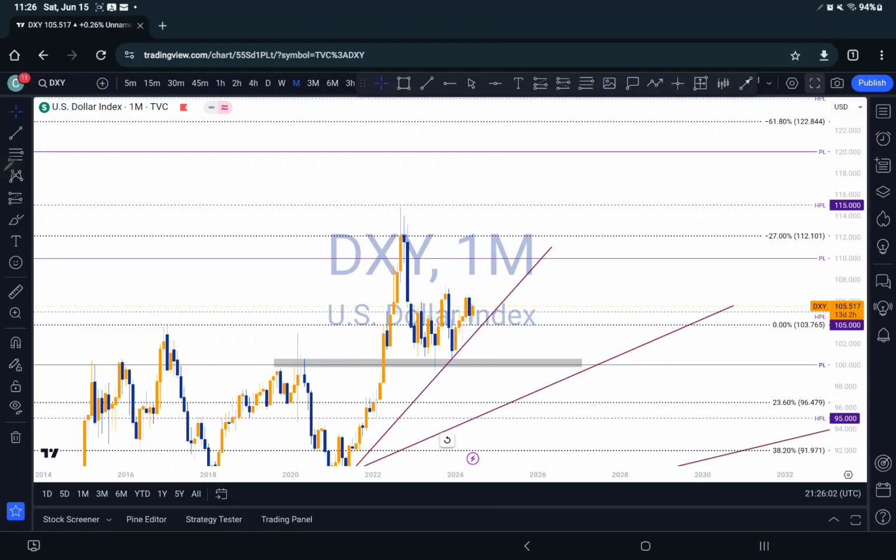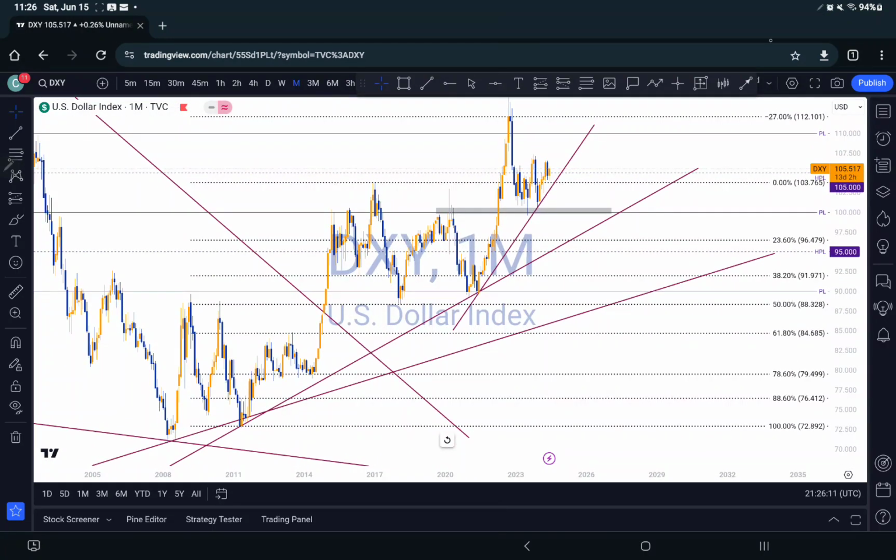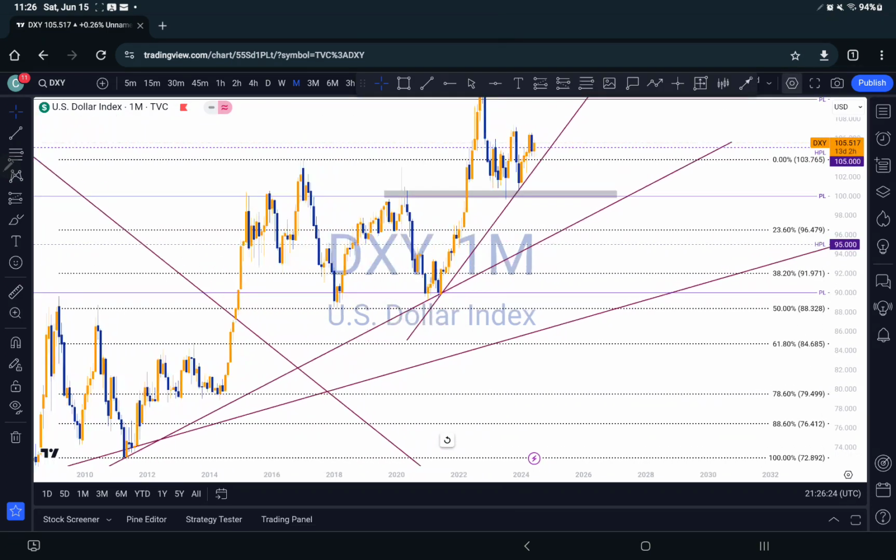As we can see, I've explained in my previous analysis that overall DXY is on the uptrend. We can see we have this impulse, correction, impulse, correction, impulse, correction, breaking previous structure, and we are pushing to the upside.